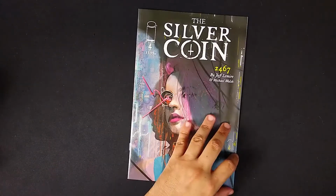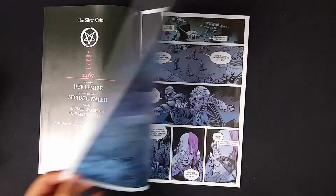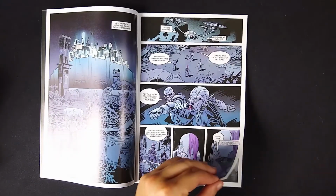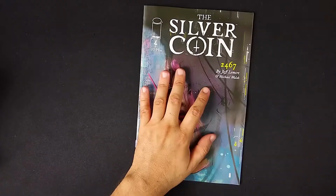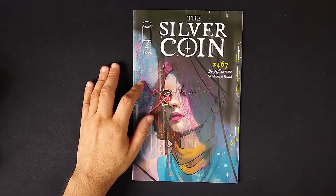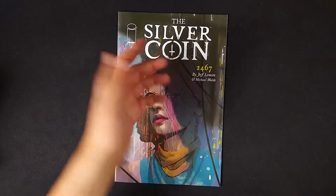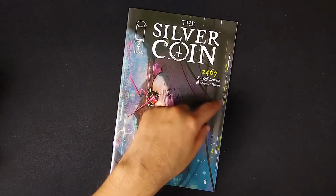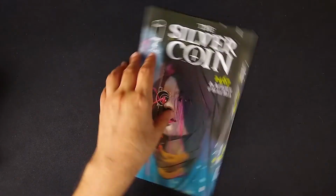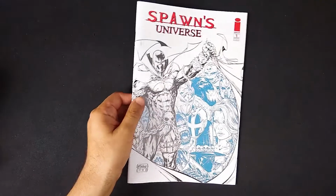Silver Coin. To be honest, this series has been a little bit of hit and miss for me. I loved issue 1. I didn't love issue 2 too much. I didn't like issue 3 either. This is issue number 4, which seems in a very different style, much more sci-fi. We'll see how it goes. Have not read it yet, but basically it's the chronicles of a coin that is cursed, and I guess we're in the year 2467 in this one. A variety of rotating artists and creators and such, writers and artists. So it's sort of an anthology horror series. Silver Coin.